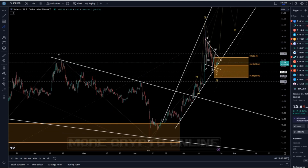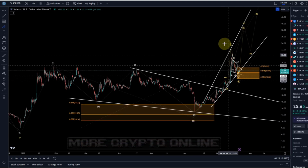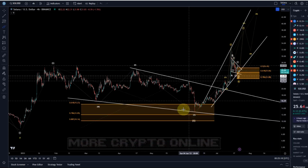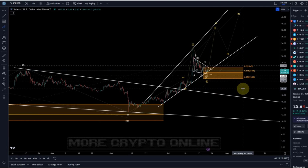We actually have 2230 structural support and $23. That's the Fibonacci support, which is really relevant, but they are very close together. So I would leave it a little bit more space down to 2230. Below that level, however, I think we have a high B wave and it will come down and retest the larger orange area again between $10 and $15 and 23. That's at least my view.